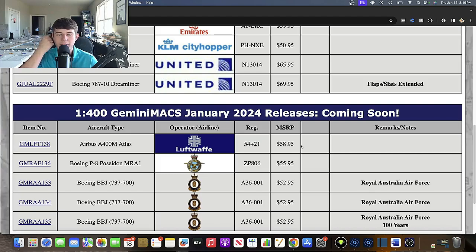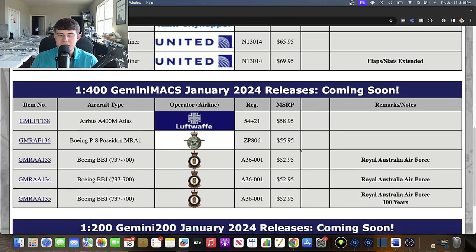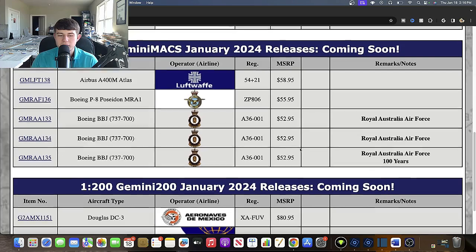So what a 1-400 lineup. Was certainly not expecting any of that right there, but we got all of it. So very cool to see that. Really impressed, and ultimately quite a lineup of aircraft right there. That is very interesting. So how can that transpire next into our 1-200s? We will have to see right here.